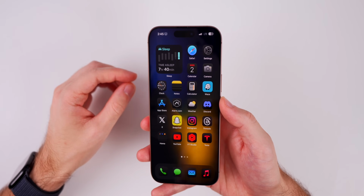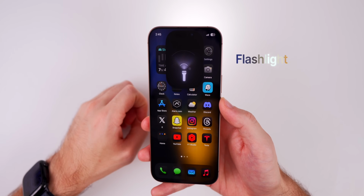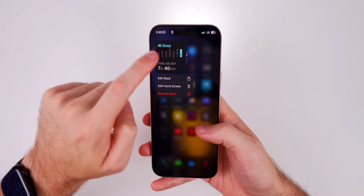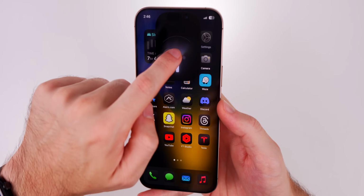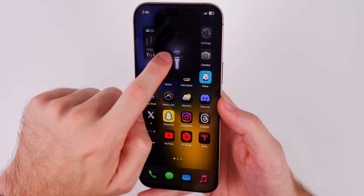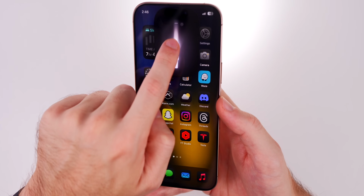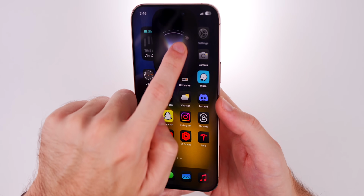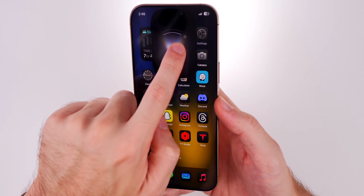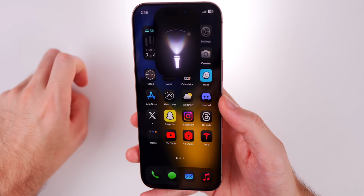Now, here's another tip related to the flashlight. If you activate the flashlight, you might want to adjust the beam and the spread of the flashlight. So you can now do that straight from the dynamic island here. So we have this nice animation and you can change the intensity of the flashlight beam by simply swiping up right here. And you can also change the spread by moving side to side. And you can actually see a difference when using this as well. Whatever you set it to, that will be the default the next time you go in and access your flashlight.